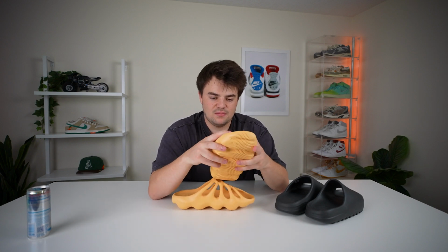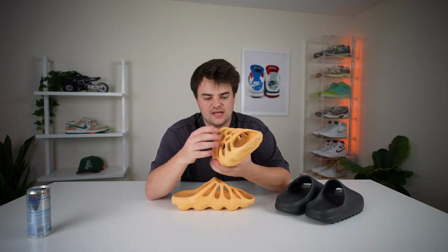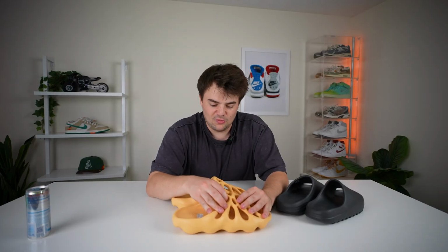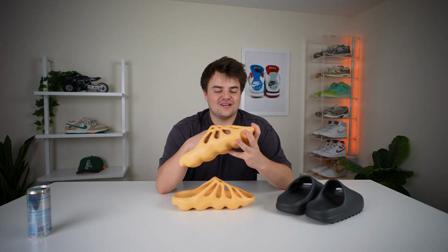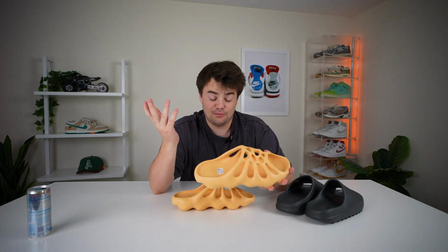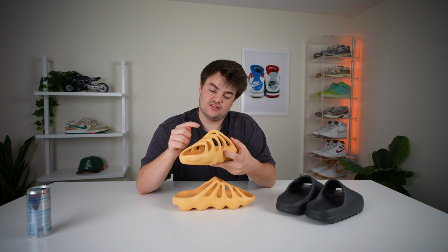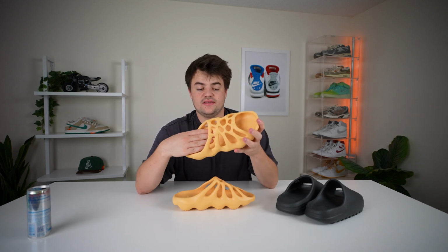It's very bendable, it's very movable. So I feel like some of these are gonna rip off. We're gonna see horror stories of dogs biting them or whatever we usually see. These are definitely not gonna hold up over time, in my opinion. Another interesting thing to note is it actually says Yeezy 450 slide size 11 made in China on the inside.